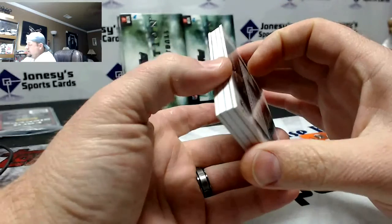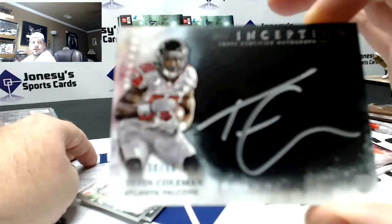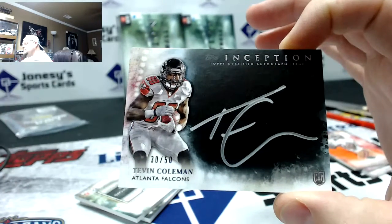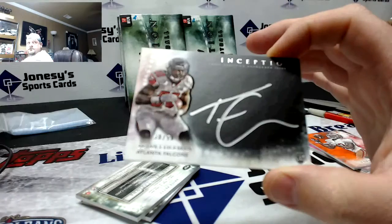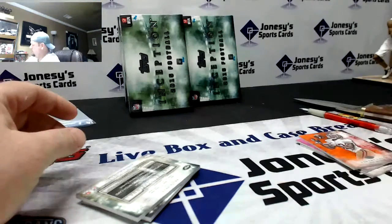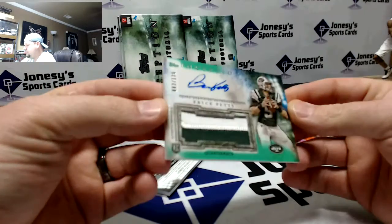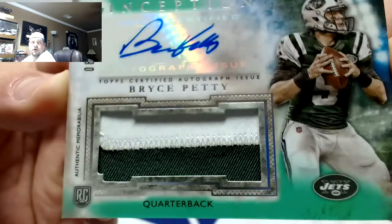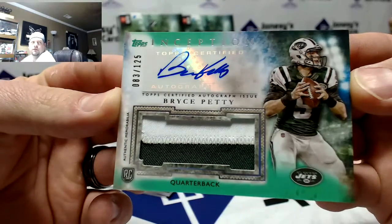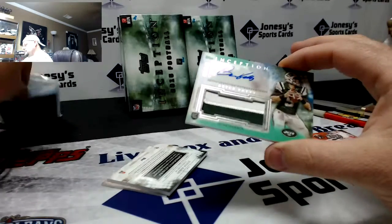First hit, maybe. There you go. For the Falcons, Cape Cod Keith, Tevin Coleman, 30 of 50. It's a good looking card. Next. Oh, nice for the Jets. Bryce Petty. Two color patch auto to 125. For the Jets. Jets are Jay Poirier. It's a good looking card there.